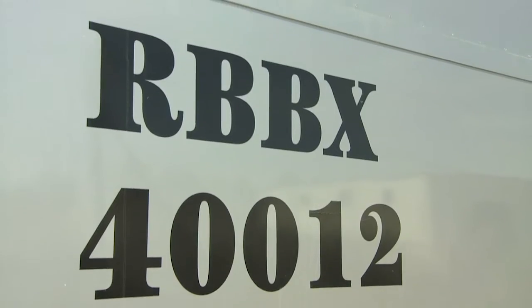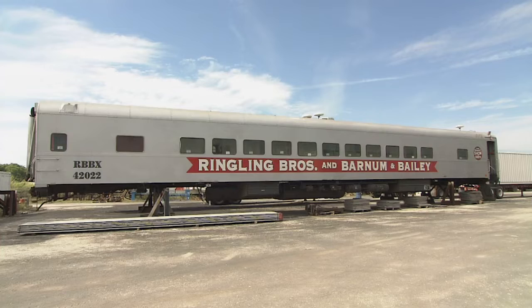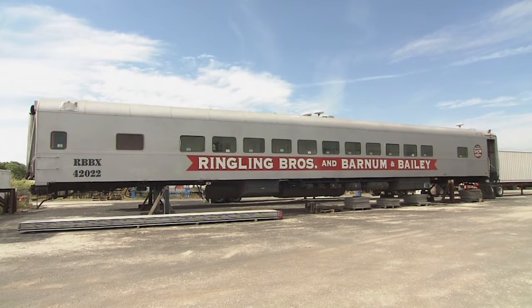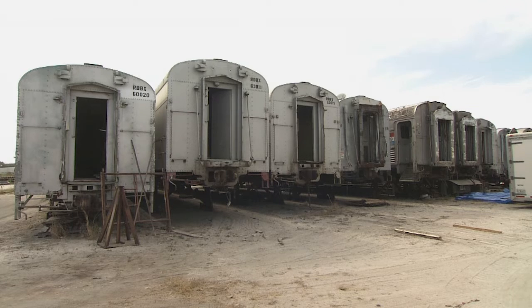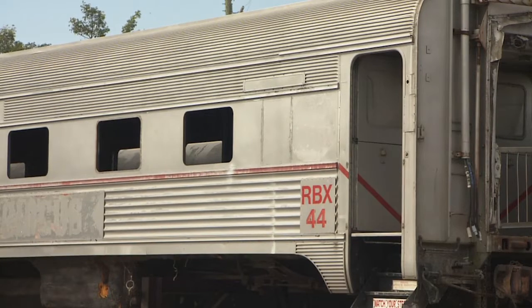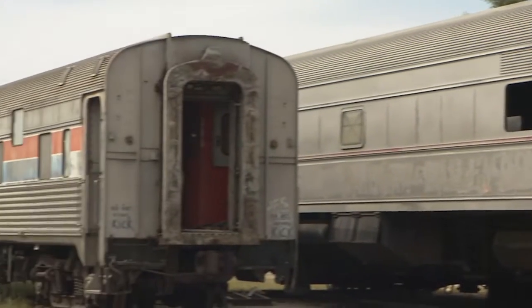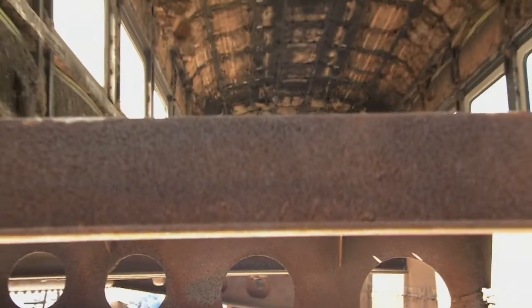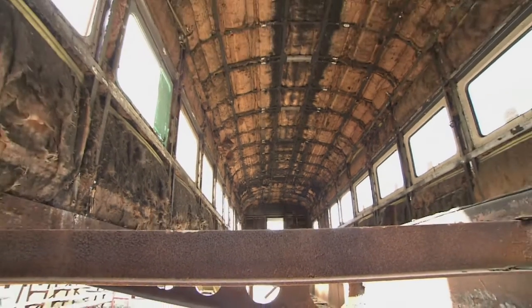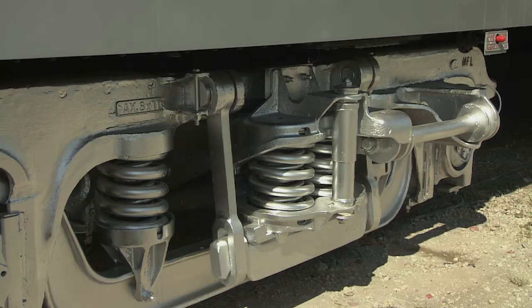We're in Palmetto, Florida right now at our railcar recycling operations. And we opened in September of 1992. And what we do basically is we take older rail cars, whether they're purchased from Amtrak or other railroad companies, or whether they come out of our own fleet, and we strip them down to the bare raw metal and rebuild them totally from top to bottom, from the trucks to the car bodies to the interiors.